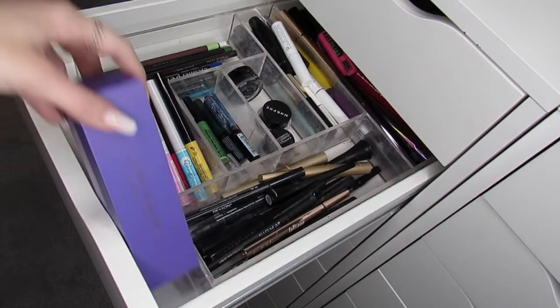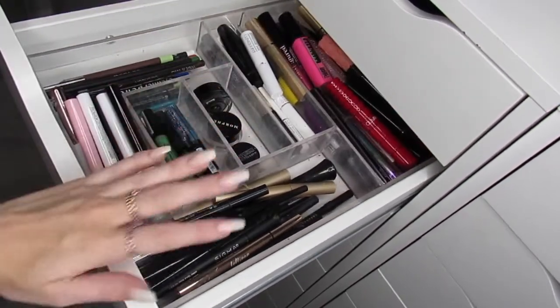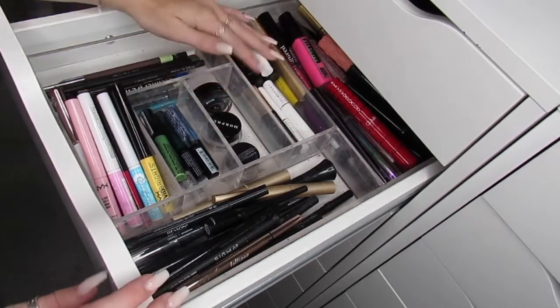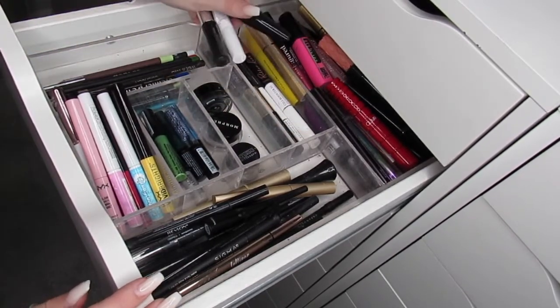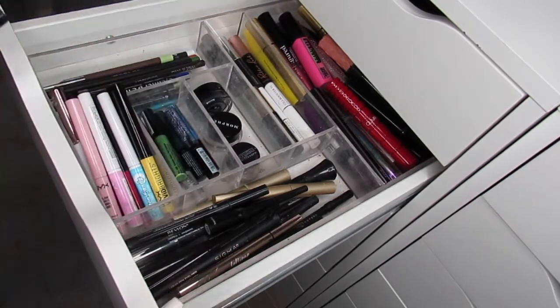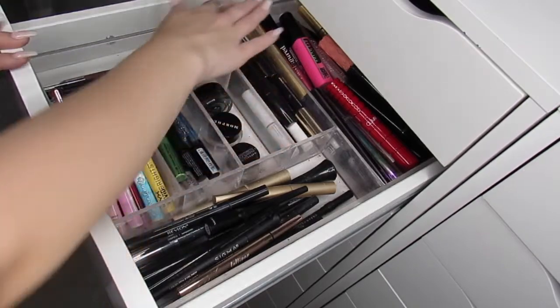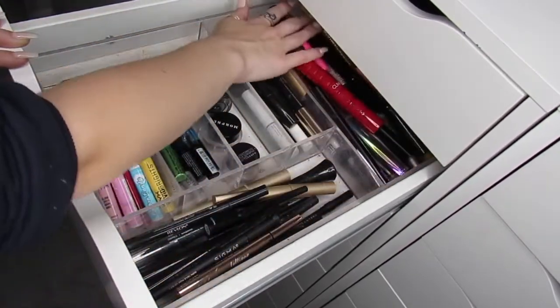And then in the back, again, since these don't come out all the way, it's hard to dig back there, but this little section is where I keep all my mini and travel size mascaras, because I do have a lot of those, especially from receiving gratis at work. They give you a lot of smaller sizes. And then back here is where I keep all of my full size mascaras.